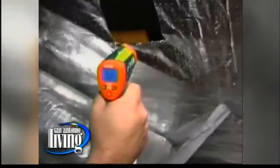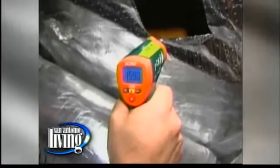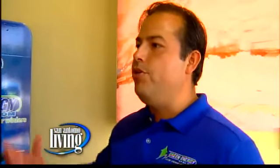For people who maybe missed that, tell me a little bit about how it works. Green Energy Barrier is an aluminized film that we place into the attic. What this is designed to do is reduce the attic temperature by about 50%, which means that your attic temperature is going to be running ambient to what's outside to within about 12 degrees.